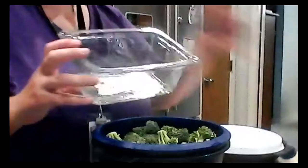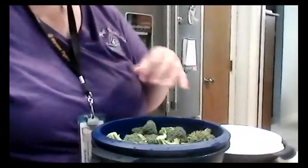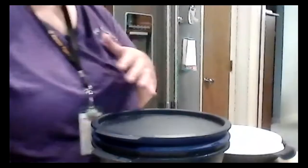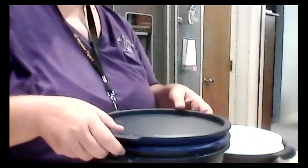And the reason for that is because all those nutrients are still in your vegetables. You're not losing them. And in today's society and our soil that we have here in the United States, we have very nutrient deficient soil to begin with. And so you're already losing nutrients just because of what we have to grow it in, okay? So don't lose the little bit that's in there.